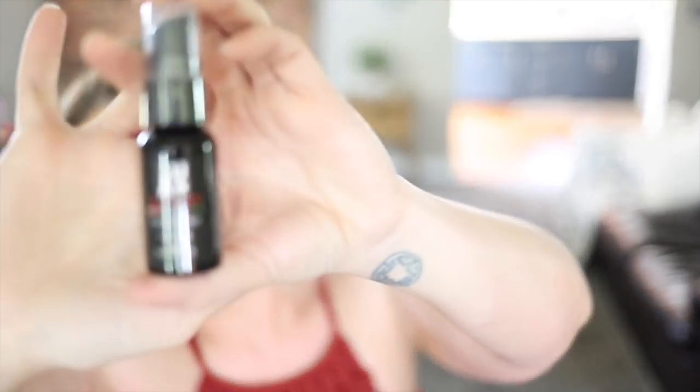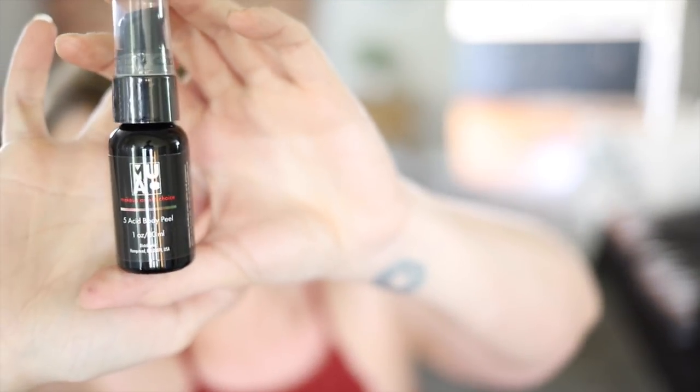Also, by the way, it's not something you're using on your skin every day. This is something you're only going to do like once a month, twice a month, you know what I mean? So that's why it lasts a while. Next up is the 5 acid body peel in the 1 ounce size, and that looks like this right here.